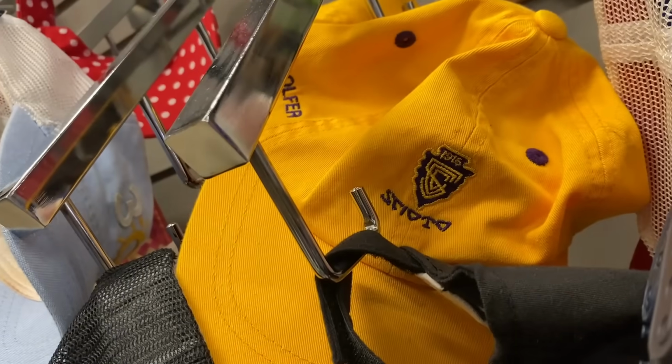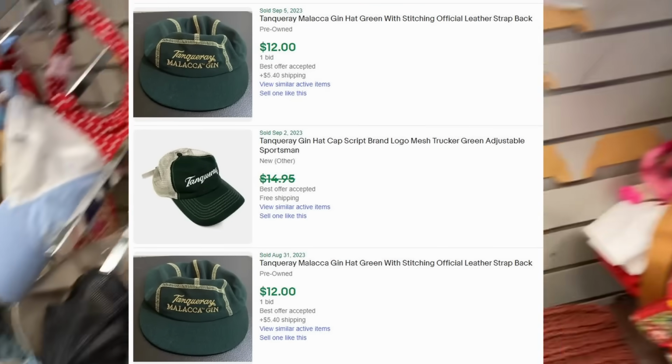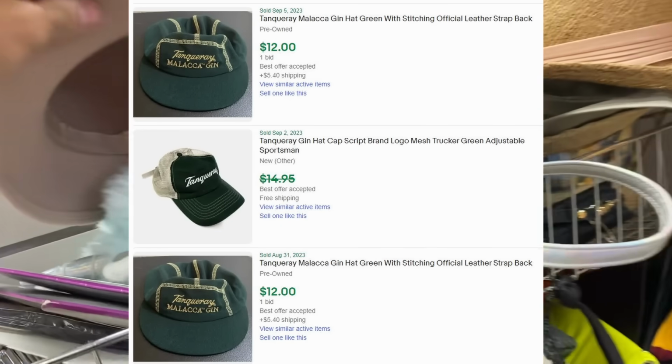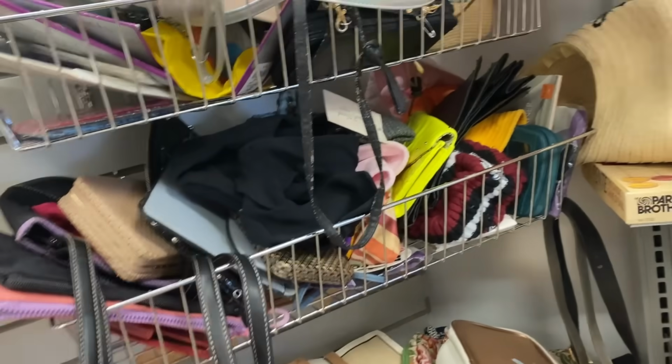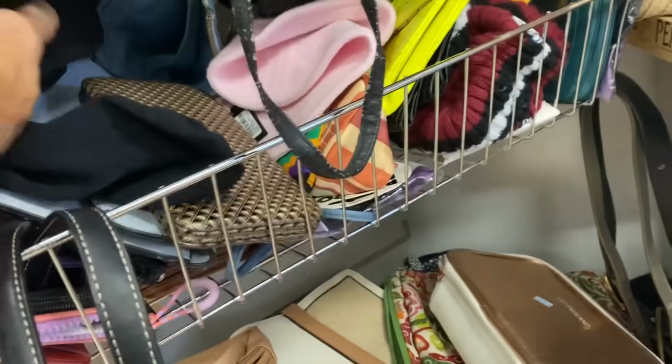So I think I'm going to list that at $30. I want that to be one of, if not the highest price listings for Tanqueray hats. And again, because of the way I'm going to position it with pictures and with keywords, I expect it to sell between $25 and $30, depending on if somebody catches an offer that I may send that somebody hits if they are a watcher on the listing.